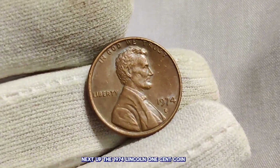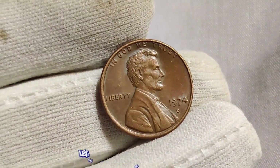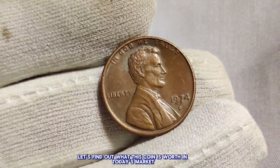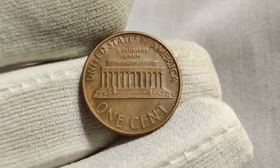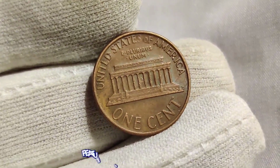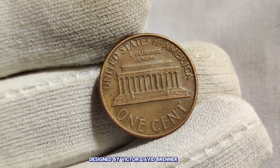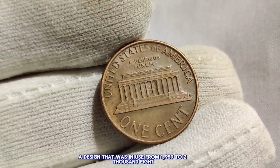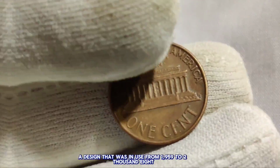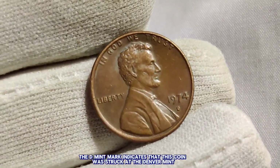Next up, the 1974 Lincoln 1-cent coin with D mint mark in extra fine condition. Let's find out what this coin is worth in today's market. First, let's take a closer look at the coin itself. The 1974 Lincoln cent features the iconic image of President Abraham Lincoln on the obverse, designed by Victor David Brenner. The reverse shows the Lincoln Memorial, a design that was in use from 1959 to 2008. The D mint mark indicates that this coin was struck at the Denver Mint.